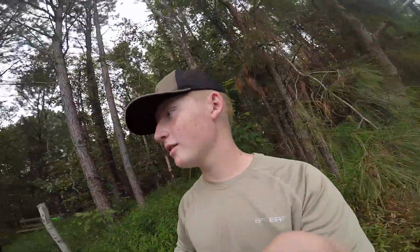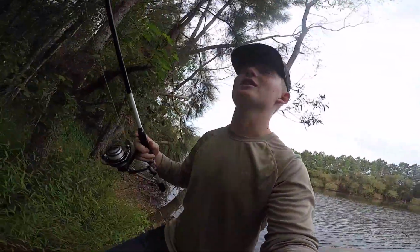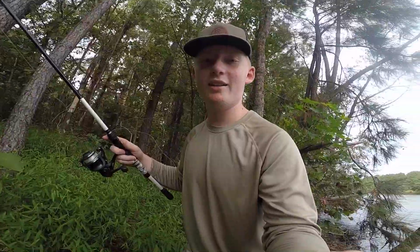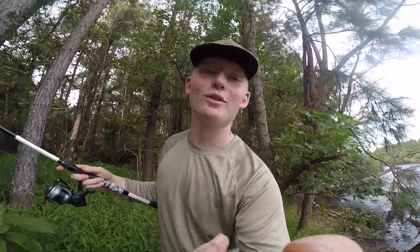Alright, y'all, so we got a bunch of bites at the first spot. No fish in the boat, unfortunately. So we're gonna walk around to the other side. There's so much fishing for them. We're gonna try to go to the other side and see if we can lay the smack down on some little bass.